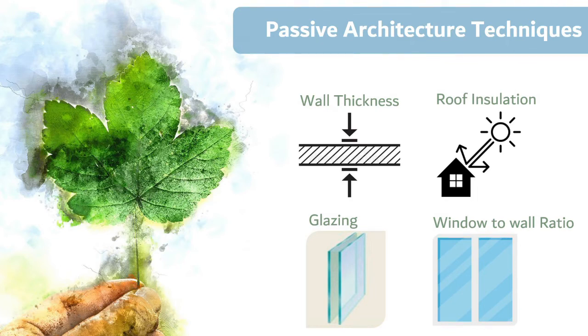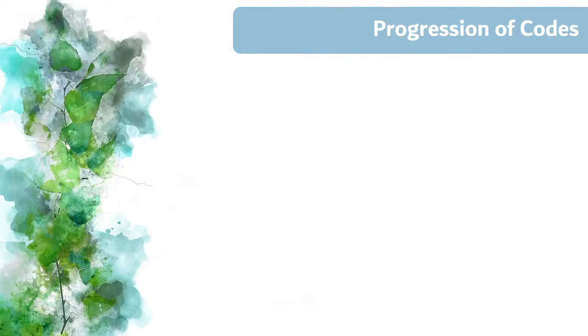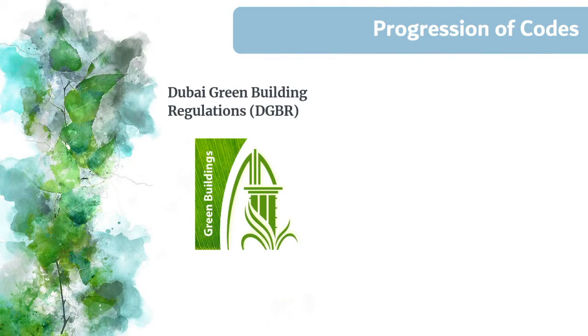Thick walls were commonly used to eliminate heat gains as air conditioning wasn't available, and roofs were always insulated using moistened palm fronds. As for windows and openings, their dimensions were perfect for ventilation while limiting heat gains.